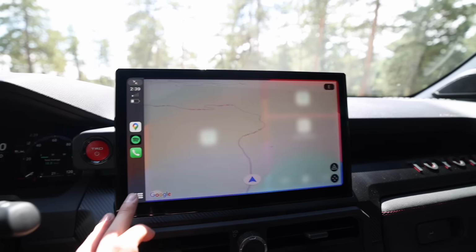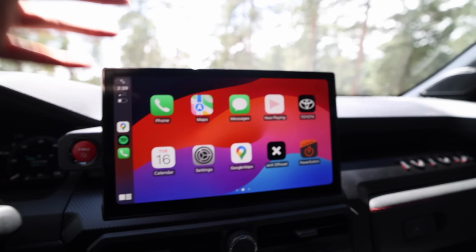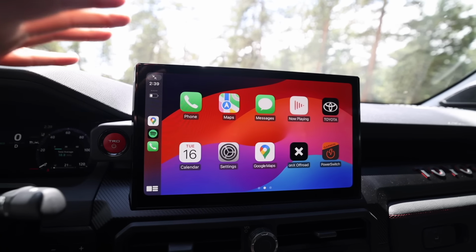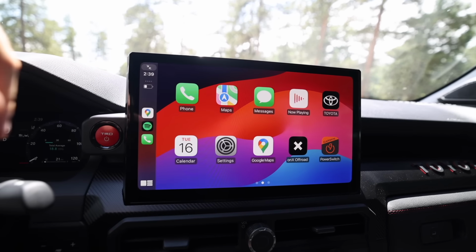We got Android Auto and Apple CarPlay here, of course. A lot of different things that you can do with a massive screen like this, and I thought it felt big in the Tundra. It feels extra big in the smaller cab of the Tacoma.